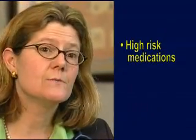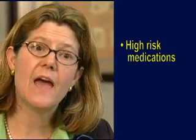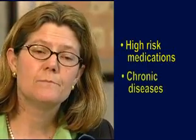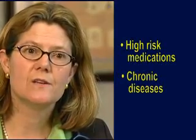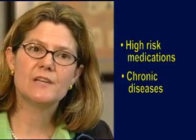The second reason is we know as older adults age, they have more chronic diseases. Individuals over 65 are likely to have 3 or more chronic diseases. So in addition to age-related changes with drug distribution, elimination, and metabolism, we put on top of that chronic diseases such as renal problems, heart problems, that also affect the way drugs are cleared and metabolized.